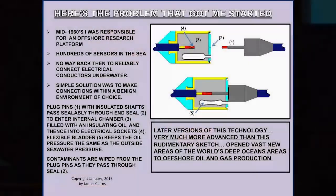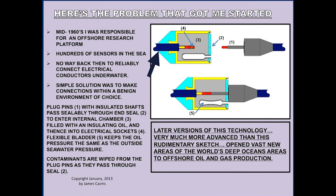So I came up with this idea, and it's schematically shown here. If you look at the schematic, this represents a cable. This represents a cable. This is an overmold on the end of the cable. This is an electrical pin whose shaft is insulated and tip is conductive. This is an electrical socket. It's in this gray area, number 3 here, which is filled with oil. Now, the philosophy behind this is to not try to make the connection in the conductive, corrosive seawater, but to make it in a benign environment that I chose, which in this case was silicone oil.